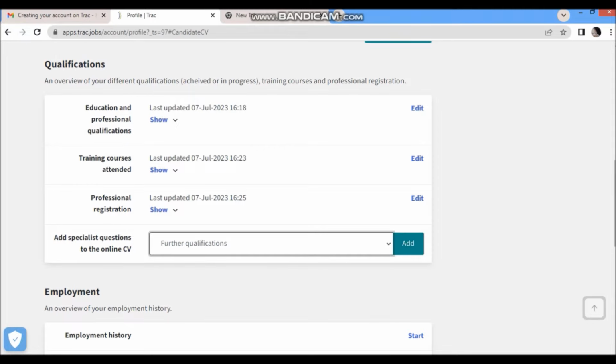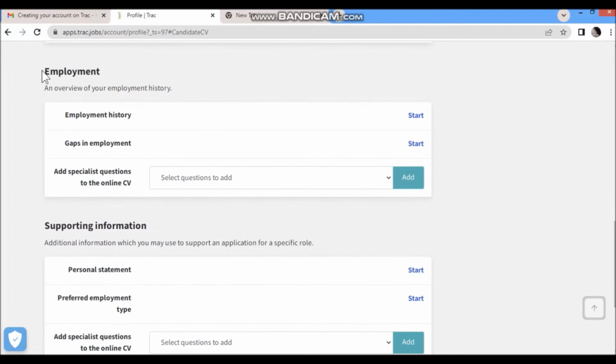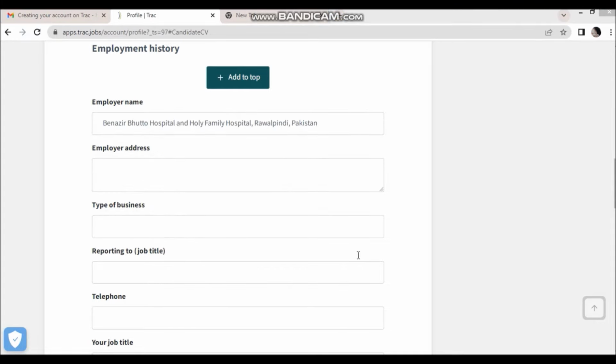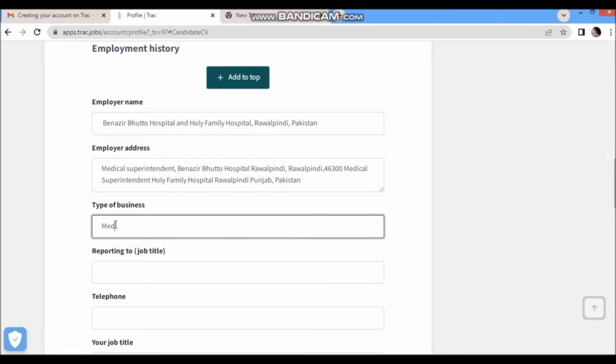So here we go guys, we have done with the qualification, and now we are going to move toward the employment, and now we have to add our employment history details. We will click on the start button. My first job was at the Benazir Bhutto Hospital and the Holy Family Hospital. I have put the employer name, the address of the hospital over here, then the type of the business, which was medical basically.